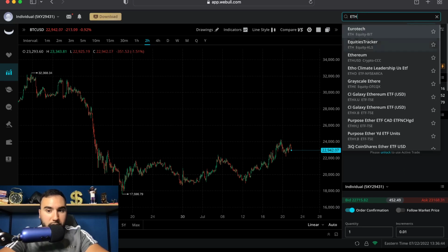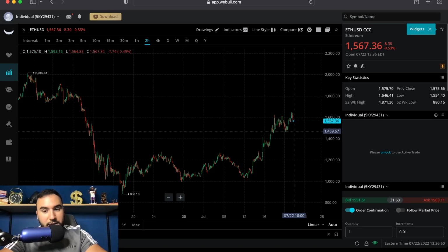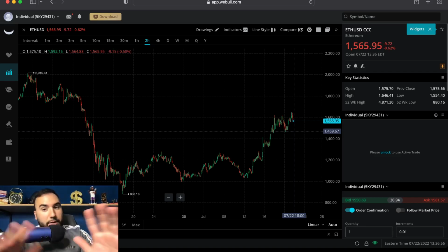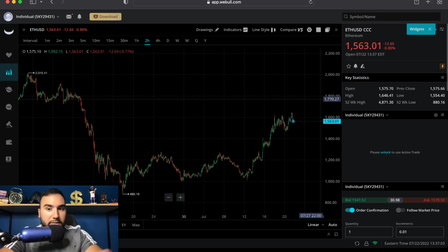So there's a little difference here in the technicals between Bitcoin and Ethereum. I'd say Ethereum looks more bullish in the short term. But if this thing starts falling under, let's say 1475, even 1500, then things could start accelerating to the downside. We shall see. But as of now, Ethereum looks a little bit better from the bullish perspective than Bitcoin does.